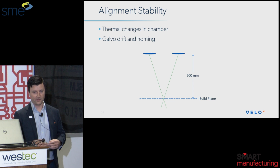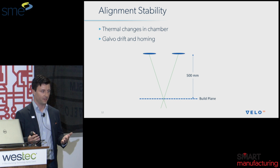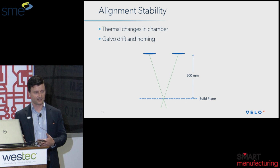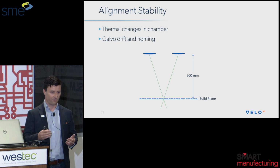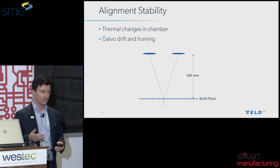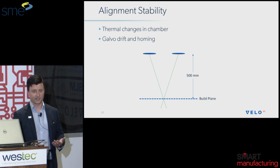And this becomes an issue because your galvos and the way that they are aligned can change throughout a build, right? Depending on the thermal characteristics of the build chamber when you do your alignment versus while the system is running, you can have a pretty dramatic shift in your overlay. Also, the galvos are essentially motors with a rotary encoder and a mirror on the end of it, and those encoders can drift also. So if you're looking at a very long build, this is something that you have to be pretty aware of, because it can cause your parts to get worse and worse as the build progresses.